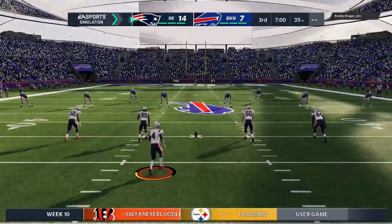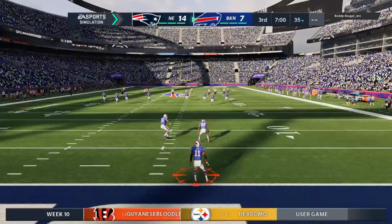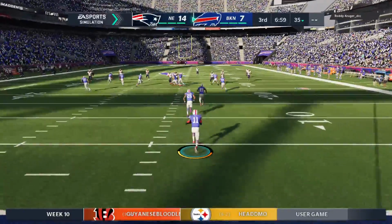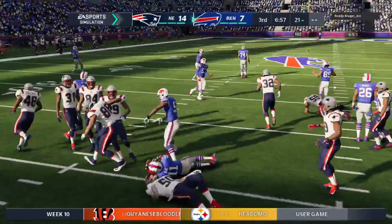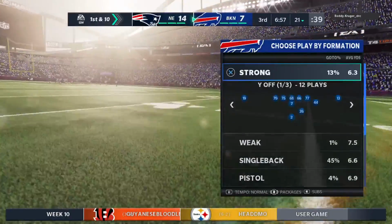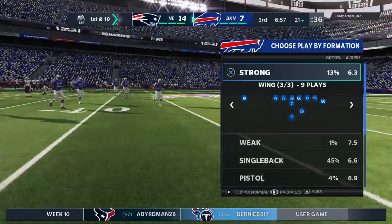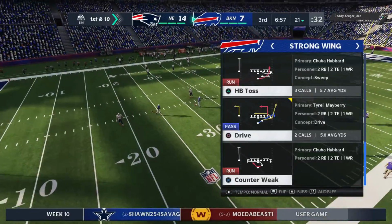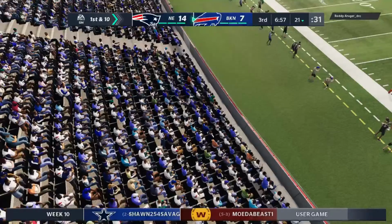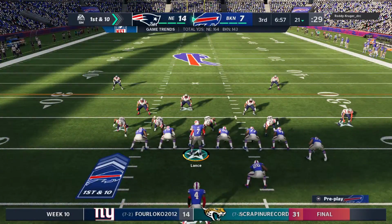The Bills trail here, but they will get the football first as we are back underway on EA Sports. Taken at about the 1. And taken down just past the 20 at about the 21-yard line. At their own 21-yard line. The Bills come to the line to start their next drive.